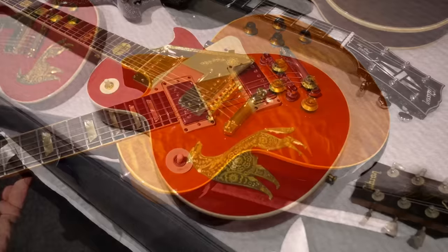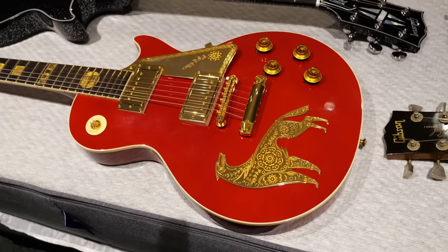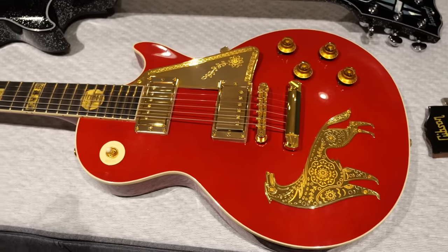I really like 2018 year Gibsons because it's the last full year of the Henry J era and they did some weird stuff. Like here's the Year of the Dog Les Paul Standard.